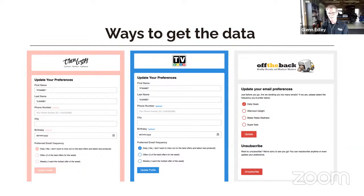And then for the off the back guys, they send multiple emails a day. So some people just want the super sales, which is once a month, but a lot of this will stop people from unsubscribing, and you'll get some really good data for your personalization.